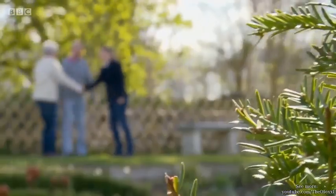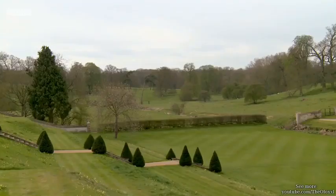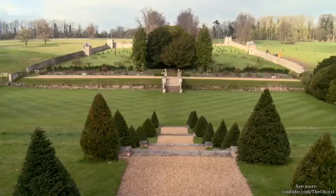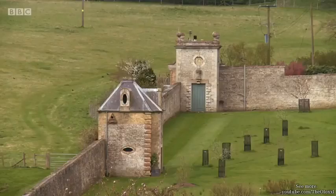Hello. Welcome to Eastern Wall Gardens. Thank you. It is absolutely gorgeous. Yeah, it's quite a vista, isn't it? So the house must have been able to look out onto that. The gardens were really important to the house, and it had this fantastic 270-degree view. And it was one of the reasons I decided to restore them.